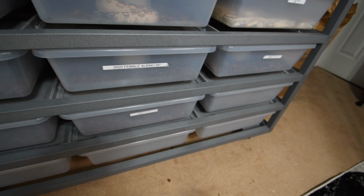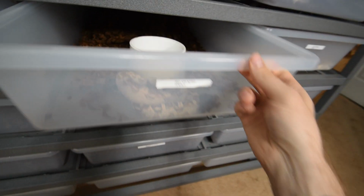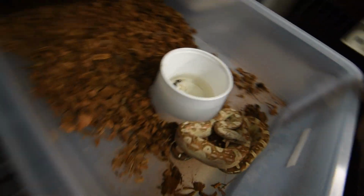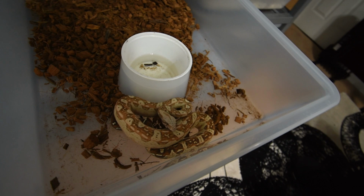I'm looking into the leopard stuff. I definitely would love to get a fire clown, but fire clown is ridiculously expensive. And here is one of our favorite ladies in the room.